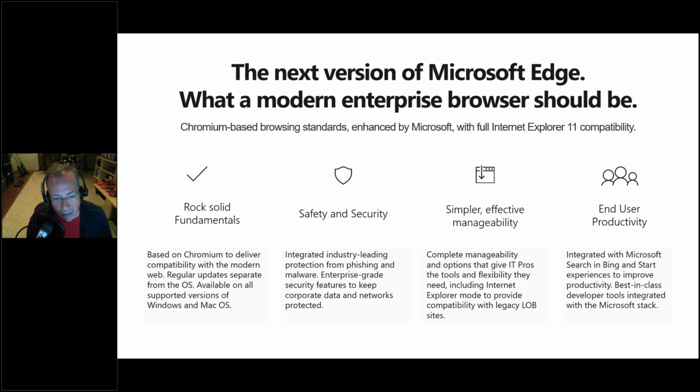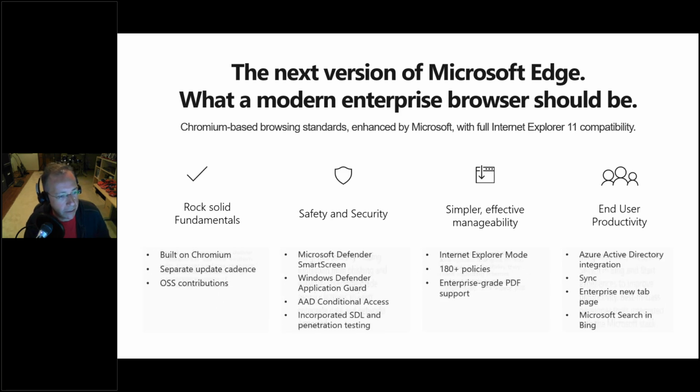So if we pivot to products and what that really means from a fundamentals perspective, we made the very significant change to build on top of Chromium. I know it's a huge change, and it caught some people by surprise. It was something that we reflected on for a long time as we made that decision.